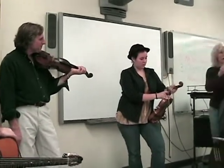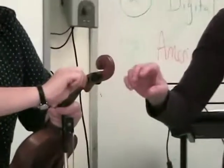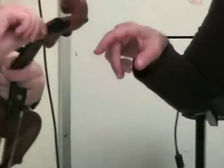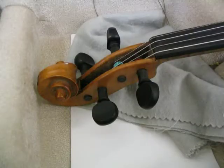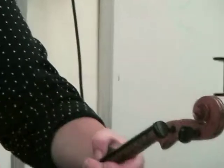By the way, you might watch how they're tuning. These pegs are kind of a larger tuning, would you say? Yeah, you have the pegs, and then you have your fine tuners, which are these little guys down here. Teeny, teeny adjustments.